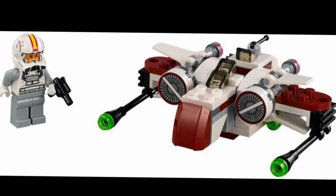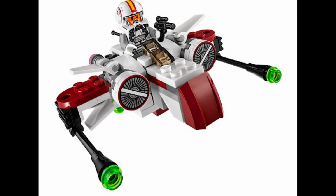It's insane. The minifigure is an ARC-170 pilot clone. So it's really nice to see this. Especially the Clone Wars era Microfighters are my favorite. You'll see that later on in this list. But it's just a really cool build.